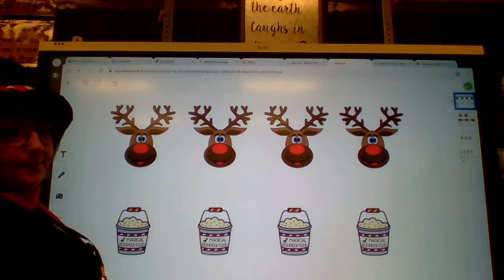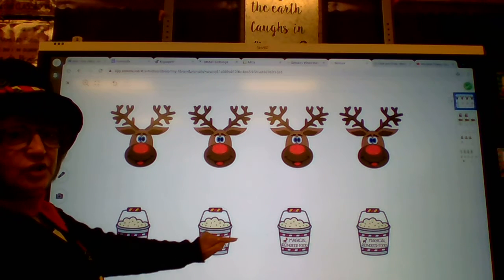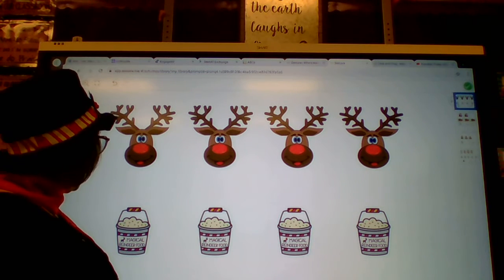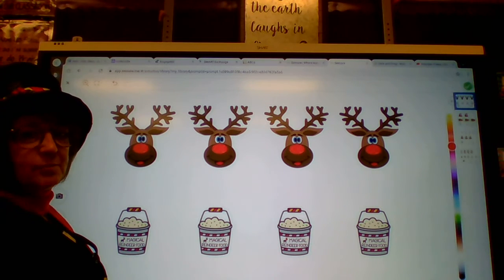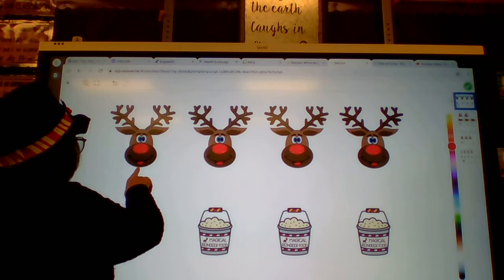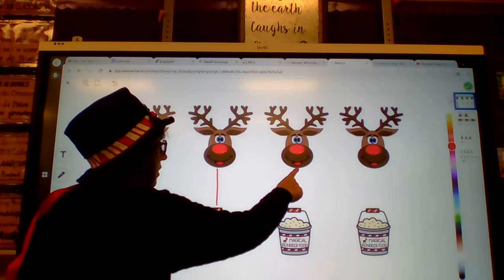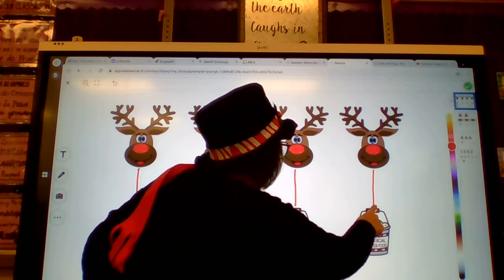So let's look at our reindeer. We have reindeer, and we have magic reindeer food. They need that for Christmas so they can fly, right? So let's see. I'm going to draw a line from each of my reindeer to one bucket of food. So here we go. One reindeer, one bucket of food. One reindeer, one bucket of food. And one reindeer, one bucket of food.